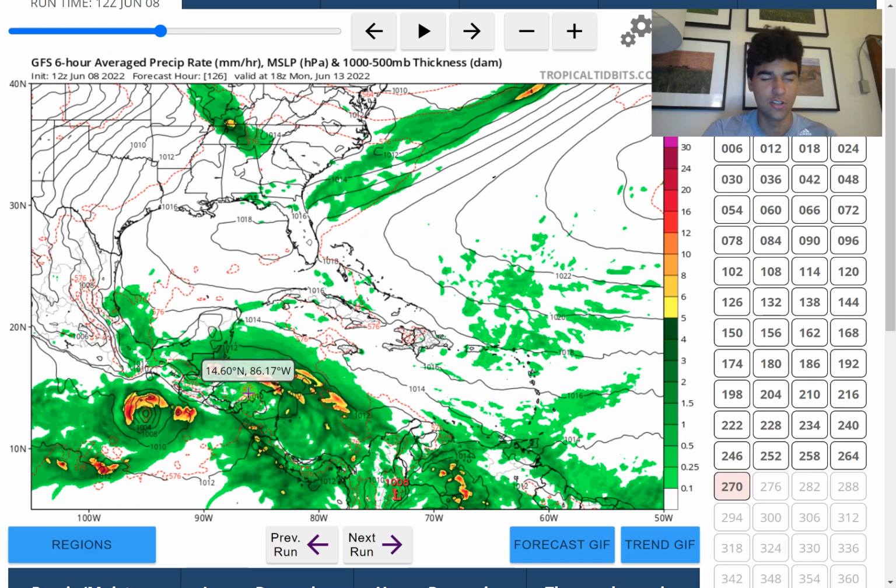gyre right around Central America, which is typical for the early months of the hurricane season, especially towards June, where we do see a lot of tropical cyclones originate from a gyre over the Central American region, which does bring a lot of rain to a lot of the Central American countries, which is part of the reason why, although we're technically in the summer months in the Northern Hemisphere, it's technically winter right around Central America because it rains so much.